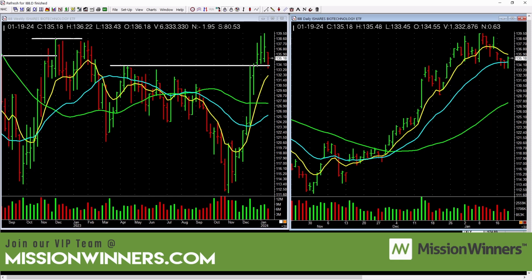Biotechnology started to lift up, but it gave it right back. By the way, weekly on the left, daily on the right. Just kind of chopping around here, and you can see there's some distribution in here. So just be a little cautious. Best thing it could do is base, form a big cup and handle, and take out these tops here, which also corresponds to the tops here. Until then, just got to lay low. And again, there's some distribution coming in, so just be cautious.